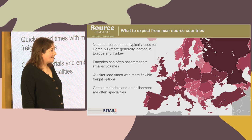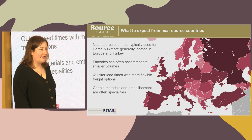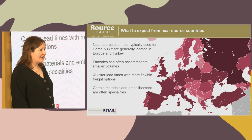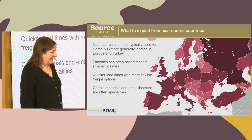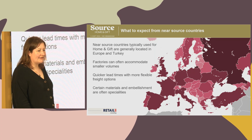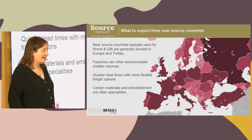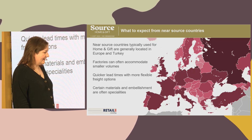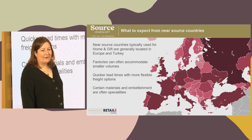That, as you would expect, being closer to home, there are quicker lead times with more flexible freight options. So especially somewhere like Turkey is a realm of different freight options, from shipping to road to air. So you can really have more flexibility. And certain materials and embellishments are often specialities. So again, the artisan element coming in, but historically things that have been produced in areas for a long time still remain.